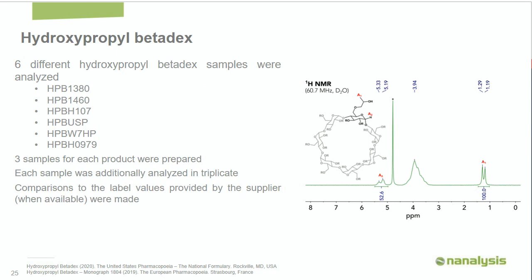Then we compared the molar substitution values that we obtained to those provided by the suppliers when that information was available. On the right, you'll see a typical proton spectrum of hydroxypropyl beta-dex on our 60 megahertz instrument. You'll notice how straightforward this analysis is, since both the A1 and A2 regions are very well separated. The quantitative analysis takes less than 5 minutes, and the sample preparation really just involves weighing approximately 10 milligrams or more of a solid, which is the hydroxypropyl beta-dex, in a vial and dissolving it in D2O. That's it. That's all you need to do.